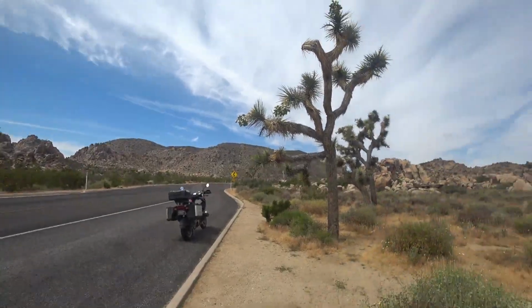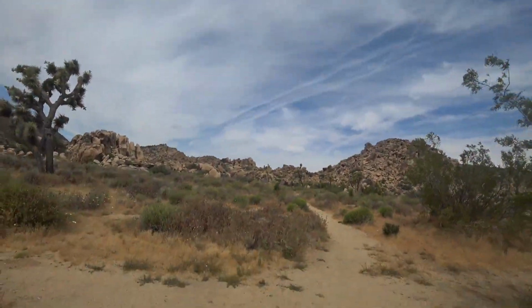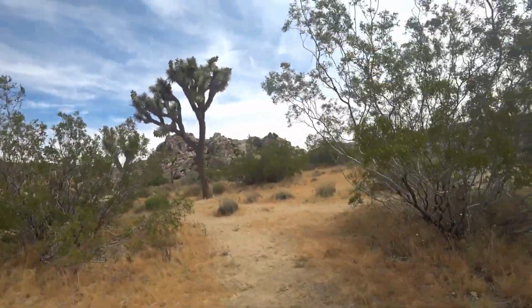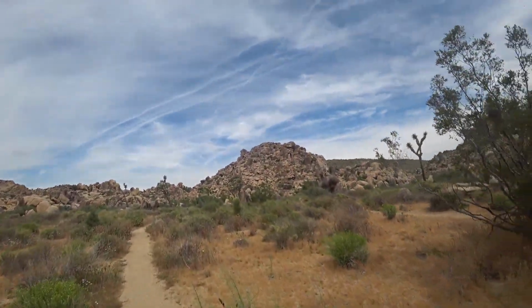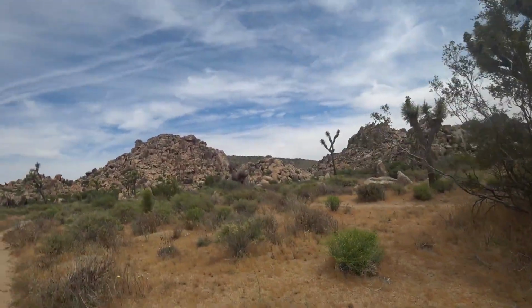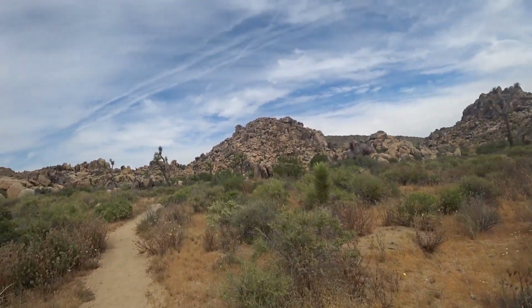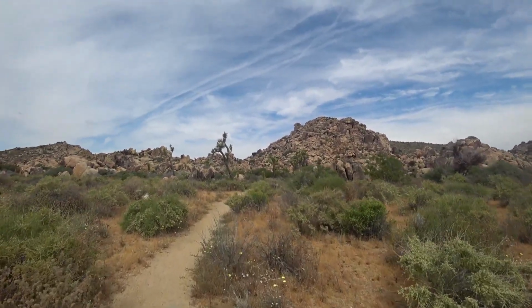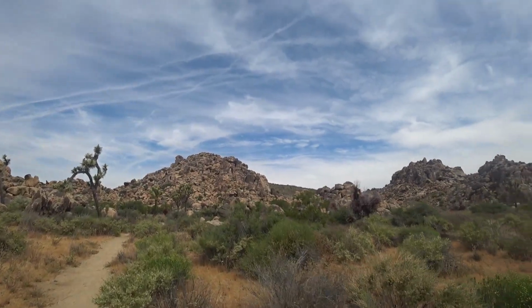So here's the thing, I'm right now in the bighorn sheep domain. Apparently there's about 250 bighorn sheep that actually live in the park. They say that's a healthy number. They live on these rocks. They need a lot of area away from humans, and they need water sources. I guess they're a little shy, so if the water source is used by humans, they won't use it.